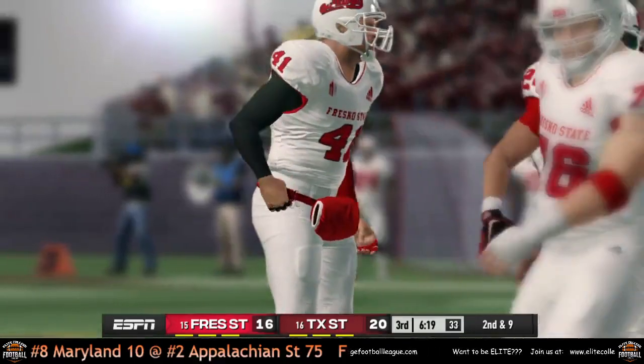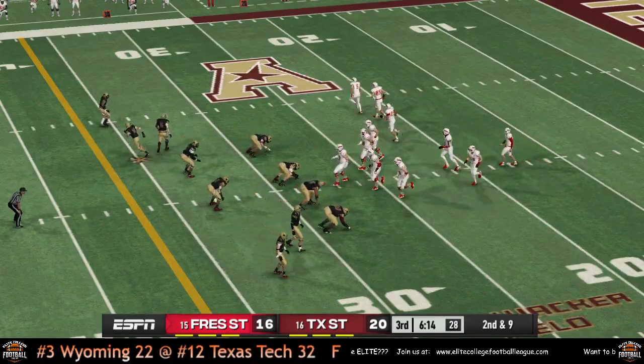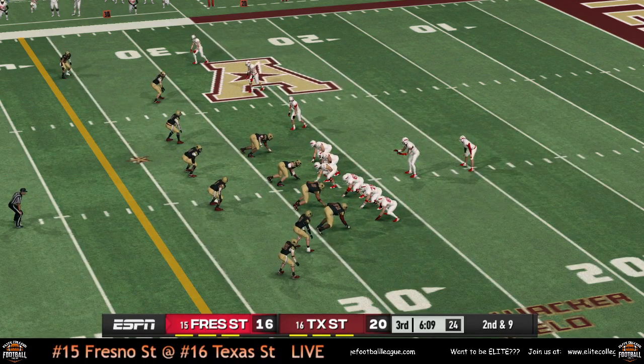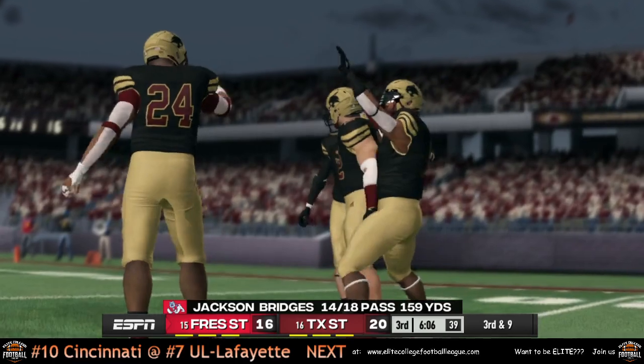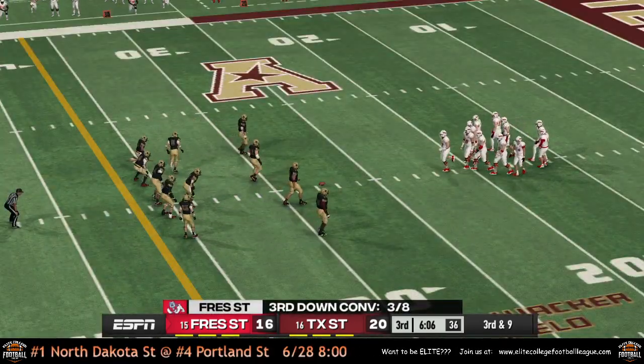Devin Granger with 10 tackles now. From their own 28-yard line, second down. Three to the top, back in the backfield. He's going to pass. It's going to be a screen play. Through his hands. The ball was broken up, so it's going to bring up a 3rd and 9.